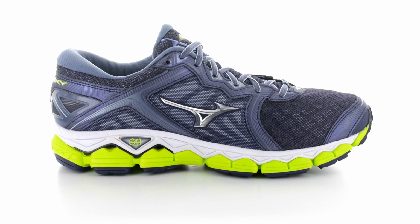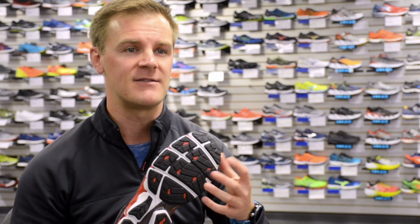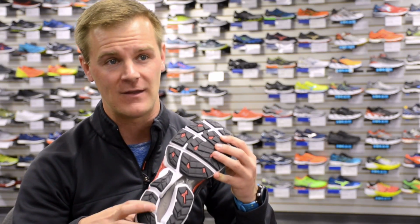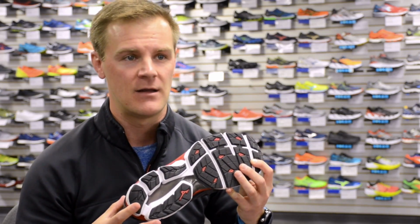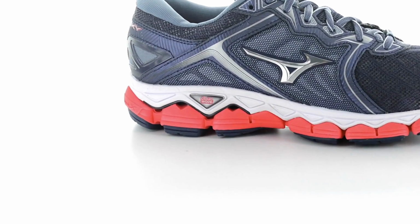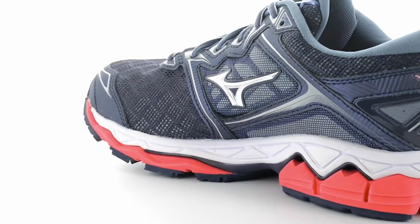We have our lighter, more cushioned Enerzy X foam along the entire length of the bottom midsole. Not only do we have flex grooves in the forefoot, which aid in a smooth transition to toe off, but it's also equipped with added flex grooves in the heel to reduce the impact by distributing the forces evenly. This design works in harmony with our new Cloud Wave technology to deliver a plush and lively ride.